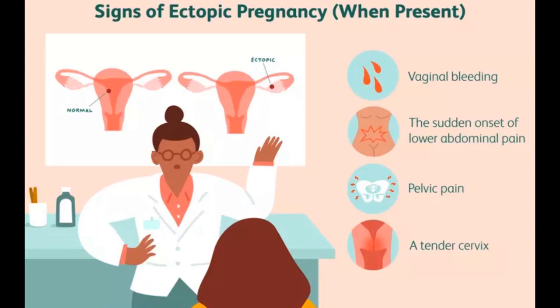And there are early warnings of ectopic pregnancy. Often the first warning signs of an ectopic pregnancy are light vaginal bleeding and pelvic pain. If blood leaks from the fallopian tube, you may feel shoulder pain or an urge to have a bowel movement. Your specific symptoms depend on where the blood collects and which nerves are irritated.